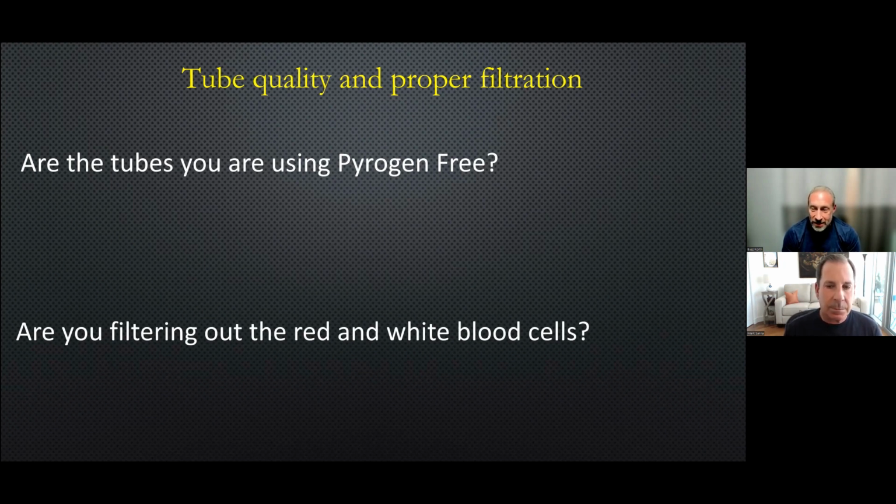Those red or white blood cells get into the blood, and if you re-inject them into the body, it will cause an inflammatory response. It will cause pain. So PRP does not hurt. A2M does not hurt. But if you don't filter the red and white blood cells out properly, that's when you're going to have patient discomfort.